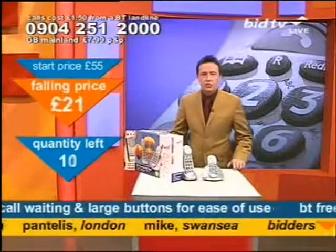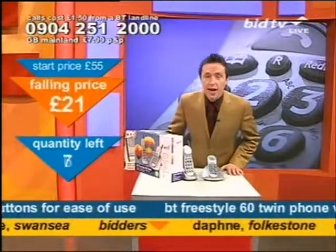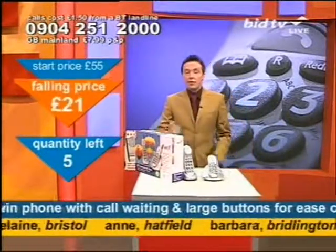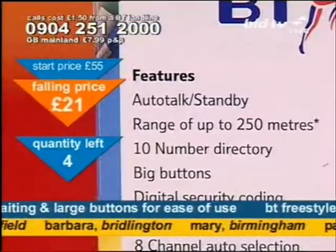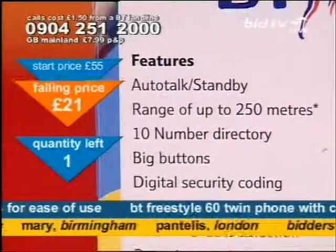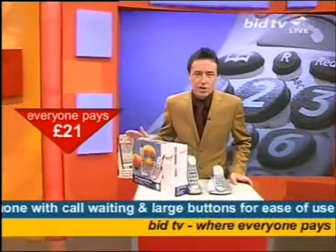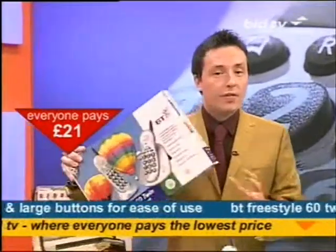Oh, where are we with the phones? These phones, £21. These phones hardly got any left. So, well done if you've called us, because you've got in. I've only got 4 of these phone sets left at this time. It's a BT phone set, could be yours, and it's why Bargain Fever is sweeping the nation. A price of £21 for those phones.